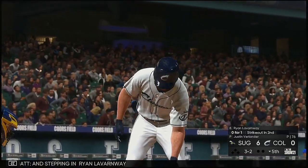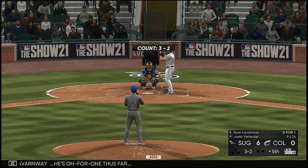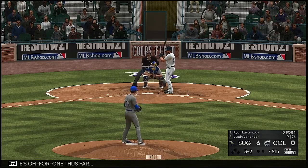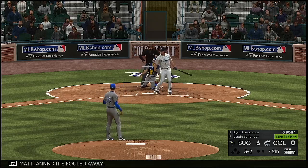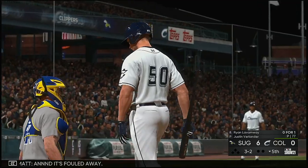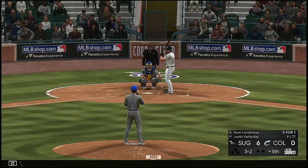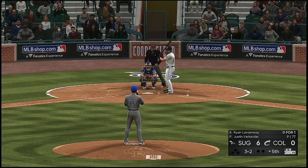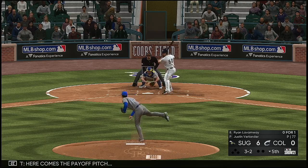Stepping in, Ryan LaVarnway. He's 0-for-1 thus far. Looking for his 10th strikeout. Here's the pitch. And it's fouled away. Here comes the payoff pitch.